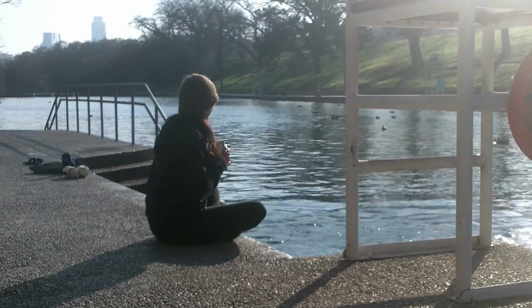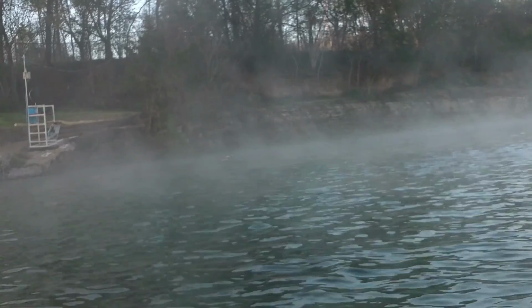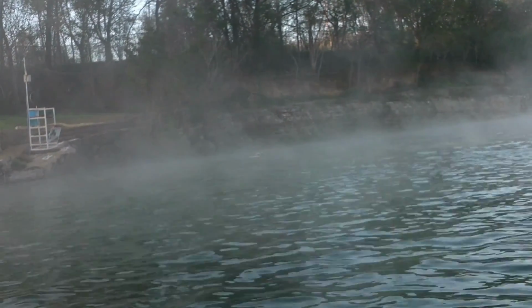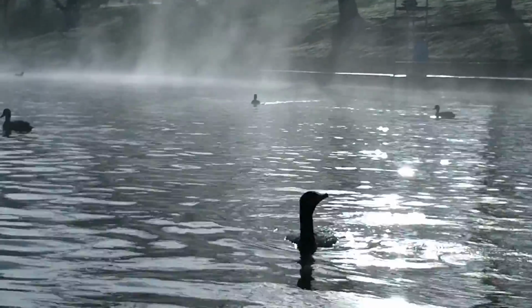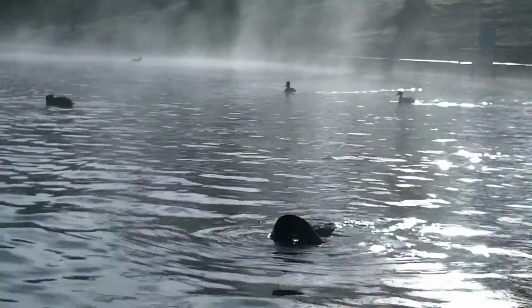I have to say that my favorite thing at Barton Springs Pool is actually when I'm out of the water and it's a really cool morning and mist is coming off of the water. It's just sort of this whole mystic experience because it's early in the morning and there are these beautiful big black birds coming and diving in the water, catching their breakfast.